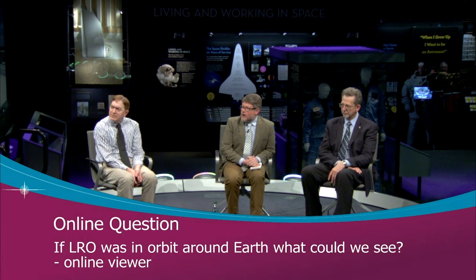Another online question. If LRO is in orbit around the moon, what could we see? What would it show us about the Earth? That's a really interesting question. I think that as powerful as the cameras are, especially the telescopic cameras on LRO, they are probably not as powerful as some of the cameras that are being flown on satellites that are looking at the Earth right now, that can probably see down to several centimeters as opposed to tens of centimeters.